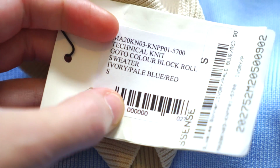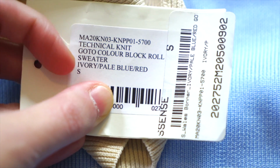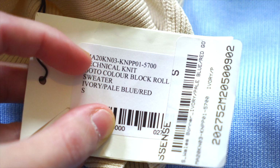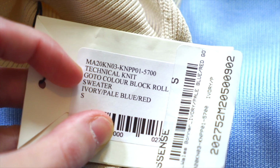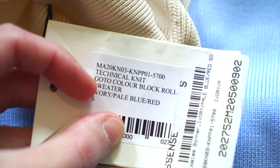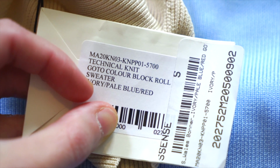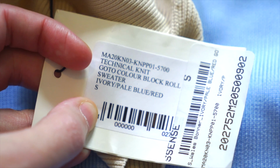The more important piece is this sticker right here, because that's the one that Wales Bonner themselves put on. So up top, we've got a model number, which you can look up, and you got to make sure it matches with everywhere else we see it here. You've got the type, I guess, technical knit. Then you've got the model name, Goto Color Block Roll Sweater. Then you've got your colorway, ivory, pale blue, red. And at the bottom, your size, which is small.